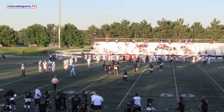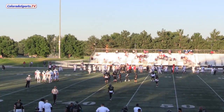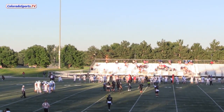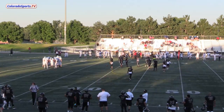For a loss. So now we're going to be looking at second and about 12. And if you're tuning in now, sorry we had a bandwidth problem, but I'd like to take this time to welcome you again to ColoradoSports.TV's coverage of the Rocky Mountain National Championship game.